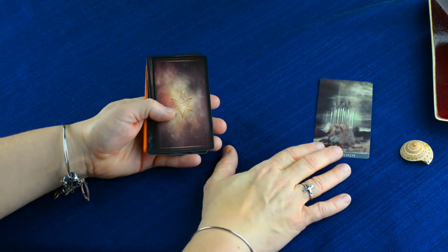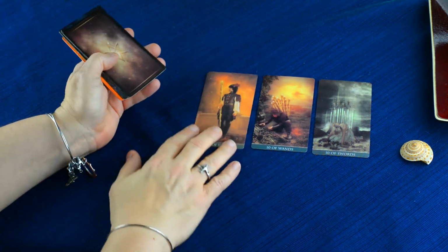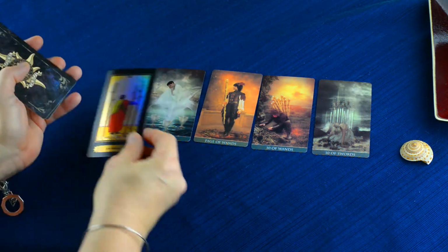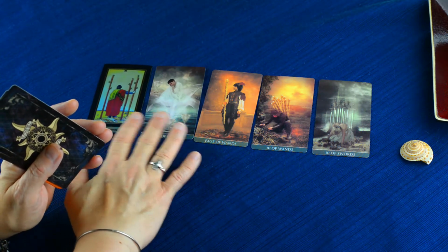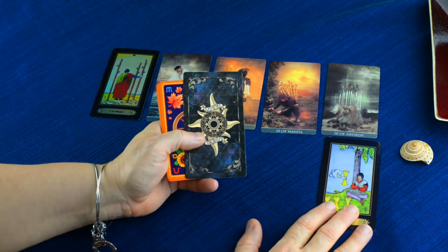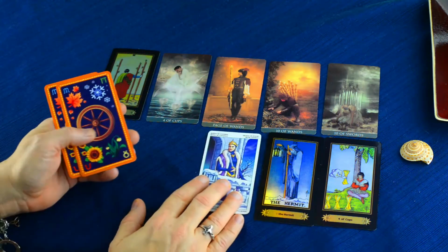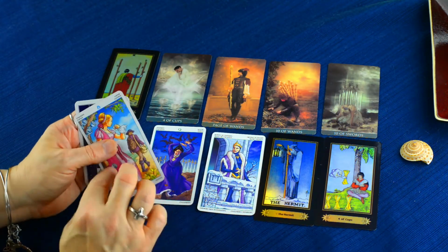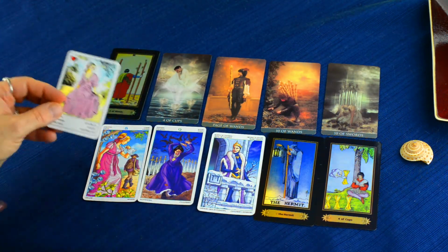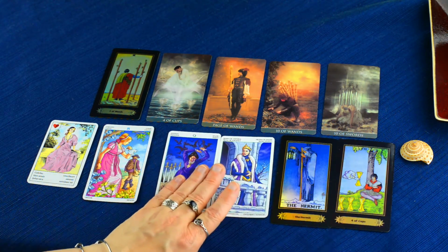We have the 10 of Swords, the 10 of Wands, the Page of Wands, the 4 of Cups, the 3 of Wands. Wow, there's been lots of Wands energy in today's readings for some reason. Okay, we have the 4 of Cups again, the Hermit, the Queen of Swords, the 9 of Swords, the 8 of Cups, and Sweetheart. Okay, wow.